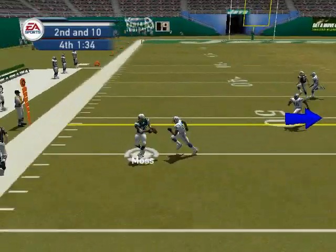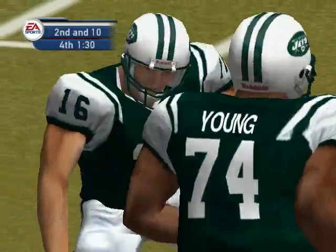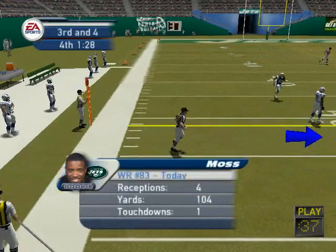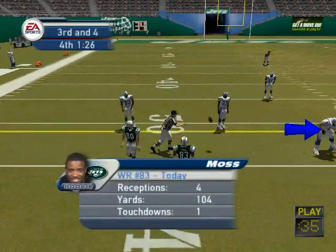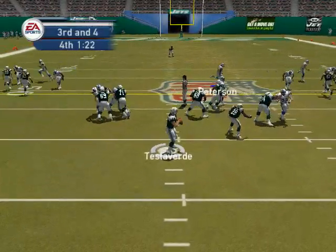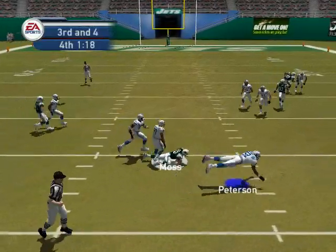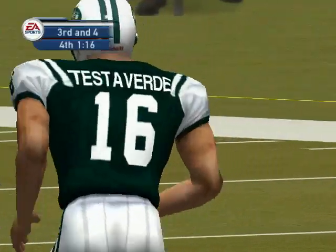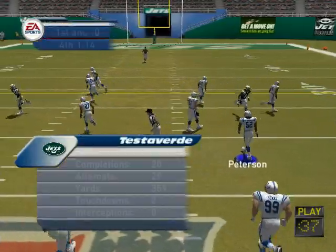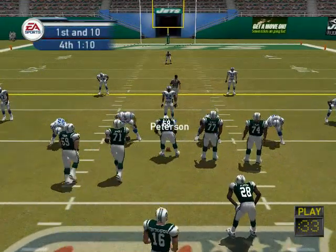The throw. Moss with the reception. Number 27 makes the stop at the 45. They'll go from the shotgun. Number 16 steps back with the throw. The pass is complete. Number 27 with the tackle at the 41.